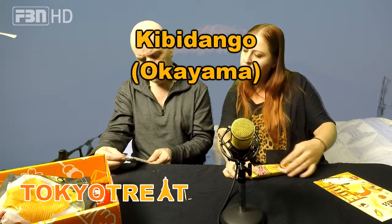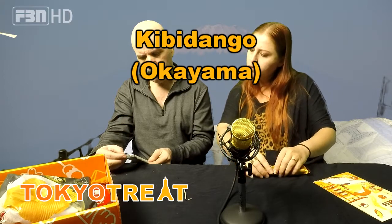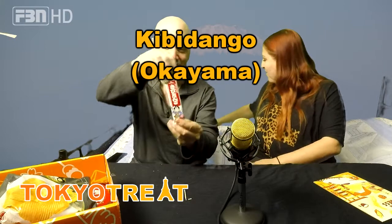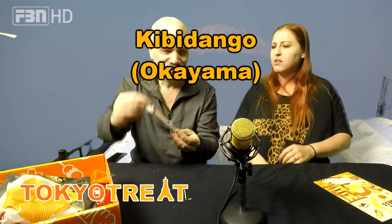Kibidango. Something from Japan, obviously. Sorry, we keep going into translate mode. Oh yeah, like they want to know what the hell we're looking at. It might be little balls, maybe. It's odd. Ooh, it's a foldy package. Entirely wrapped, and then there's stuff inside. Maybe it's like a toffee?